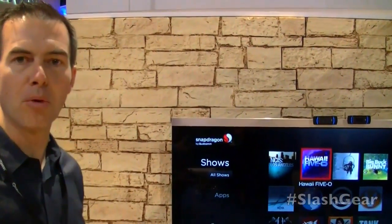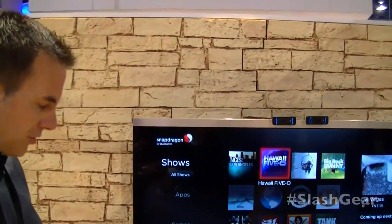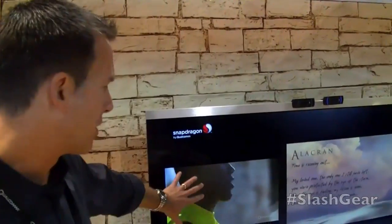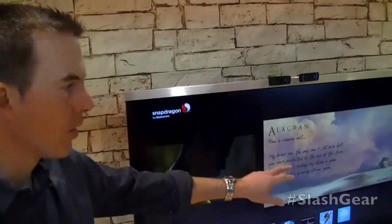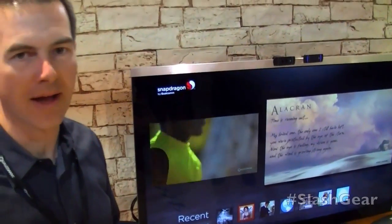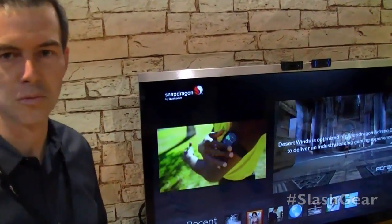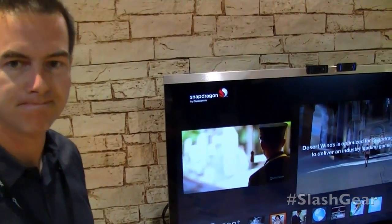Features that the platform supports is concurrency. So we can actually support multiple applications running at the same time. You could be watching a video right here while navigating the web on the other side or playing a video game. So the Snapdragon platform will support multiple applications at the same time.